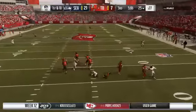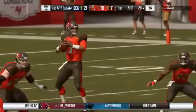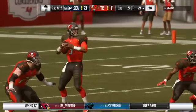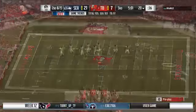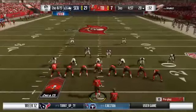Yeah, no. And he will go down outside of the pocket for a sack. Tried to get away, but could not. Bobby Wagner in there to get him for a loss of 5. Coming up now on a 2nd and 15 following that sack.